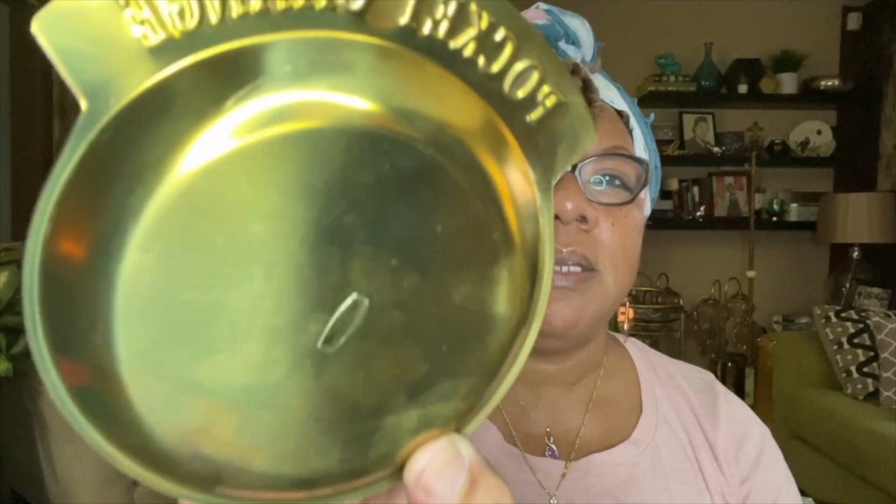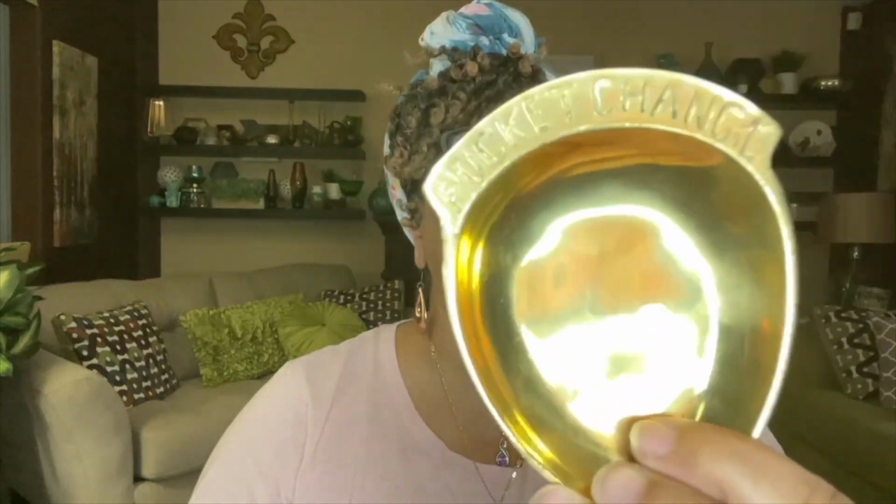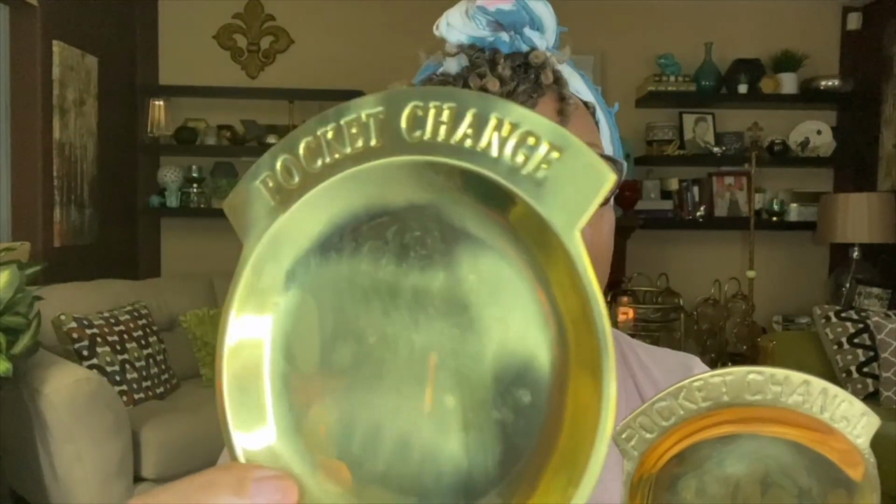It is solid brass, and it is heavy as all get out, honestly, for this little piece. This one is a little thin. And this one is made in Taiwan, but the little one is made in India, and this one is definitely a little bit more solid and a little bit heavier than this one. But I love the fact that both of these say pocket change.